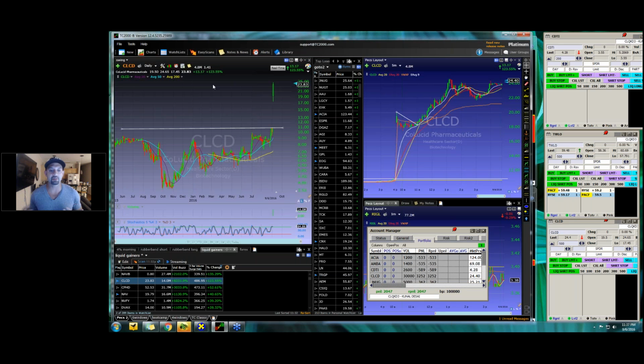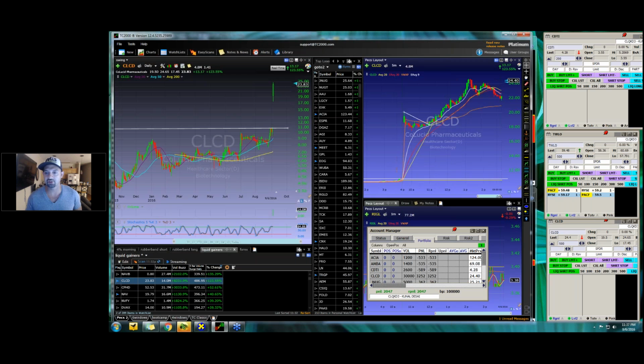And so you can see with this stock today, the volume was monstrous. You got 14 million shares. I ended up making about $3,200 on it, trading it back and forth a couple times, but it ended up being a good trade because the pattern was just so clean. So we have this breakout on the daily, and then you can see what's happening intraday.